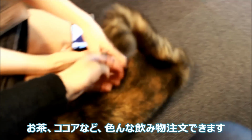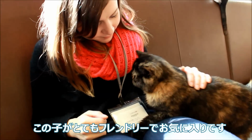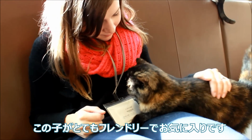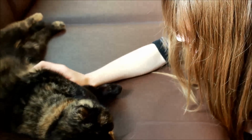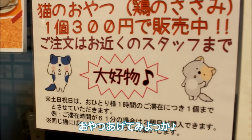You can also order drinks just like a regular cafe. They had tea and coffee and cocoa, a bunch of different stuff, but we were too busy playing with the cats. Some of the cats were friendlier than others. This one was my favorite. They were also selling snacks that you can buy for the cats for 300 yen.